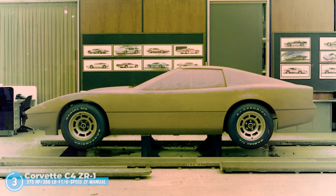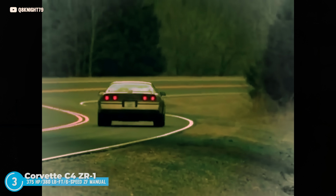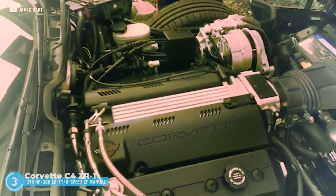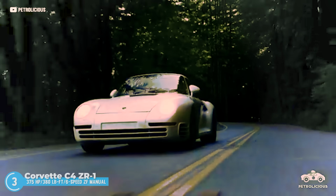Anyways, 20 years later, we got the C4 ZR1. This is where the ZR1's king of the hill attitude really became known. And it was all thanks to Lotus. Yep, that Lotus. These guys helped GM take what would have been a financial disaster and turned it into a slightly less intense financial disaster. They designed the new LT5 V8 and helped GM develop a new braking system, steering system, and the active Bilstein suspension setup that was only found on stuff like the Porsche 959 at the time.